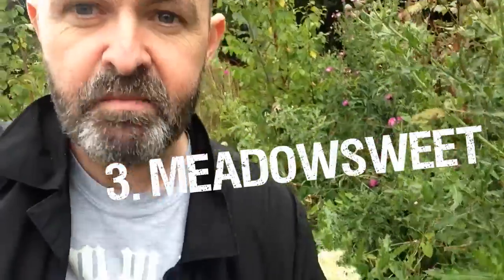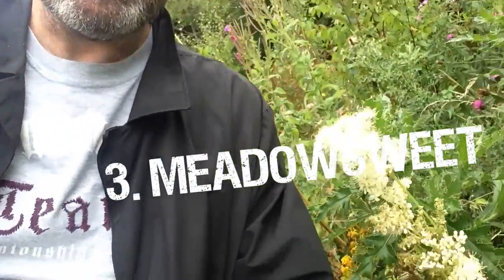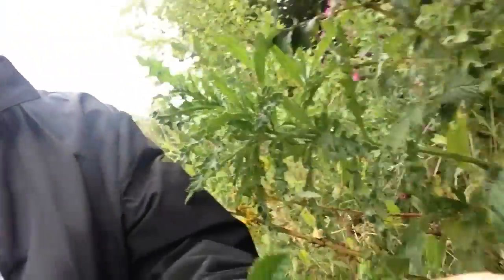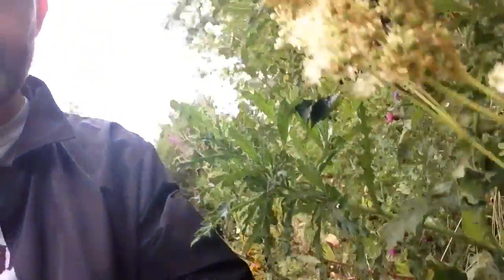My number three today is meadowsweet. I have it here beside me. It has this beautiful flower, looks like sheep's wool, and this leaf here, you can see the leaf. And meadowsweet is an anti-inflammatory, and I make an oil and use it for massage. My partner does massage, and it's a great oil for anyone with arthritis and rheumatoid arthritis. Also a great source of calcium, vitamin C and silica. Silica is known to strengthen bones and hair. So that's number three, meadowsweet.